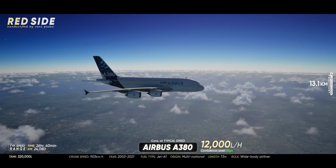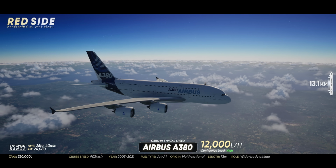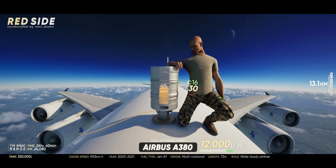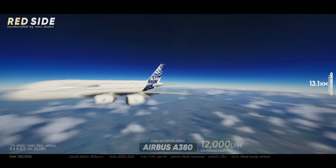The Airbus A380 is the world's largest passenger airliner, with a capacity of over 850 people, consuming around 12,000 liters per hour at cruise, or 3.3 liters per second.